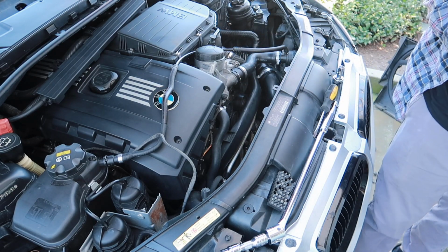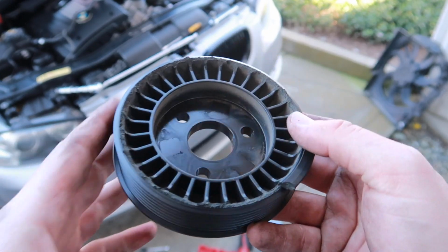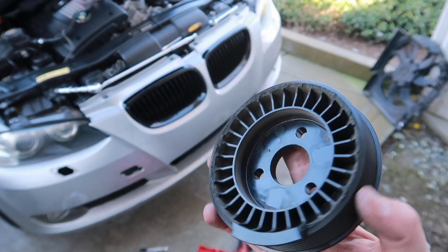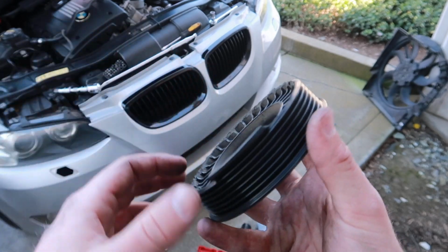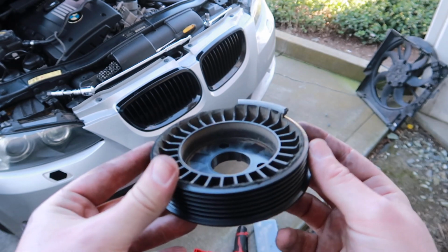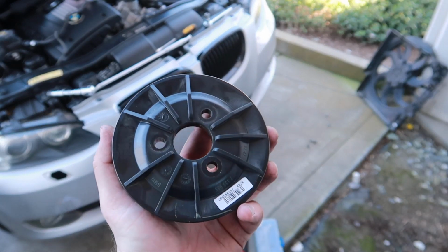Wow, bro, guys, check this out. I mean, my camera's about to die, but bro, look at how bad this is. Literally most of it is missing. Do you guys see this? This is how it's supposed to be all the way around. Literally, that's so bad. Oh my gosh, guys, good thing we're replacing this. That's actually kind of scary.